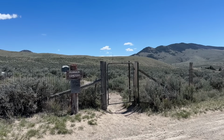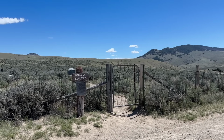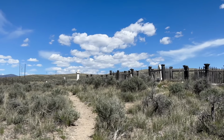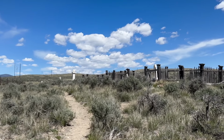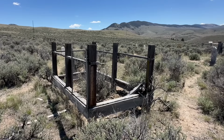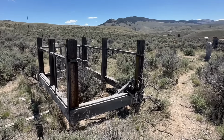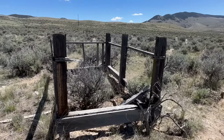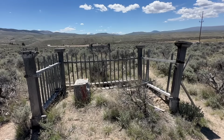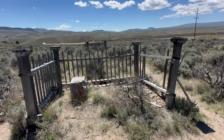About a mile outside of Bannack, the town site, you'll find the second Bannack Cemetery. This cemetery was established either in the very late 1870s or at the very beginning of 1880. You can see that it was fairly common here for them to build these wooden fences around the grave sites. I don't know if that's because wood was more accessible than iron.